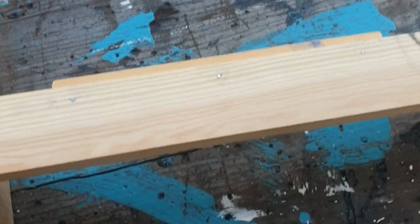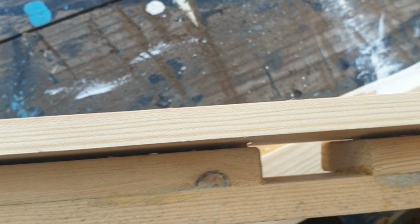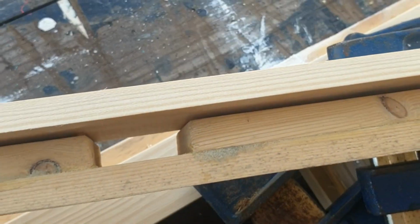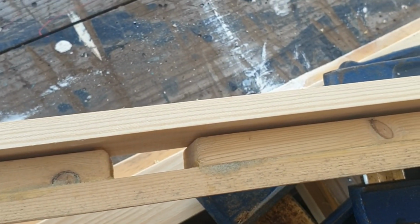Now you can see I've done that now, I've nailed it, but it's not particularly good, a gap there, so I'm going to have to clamp them and then put some more nails in.